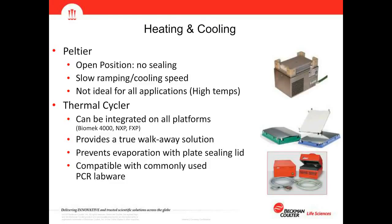Heating and cooling options. Peltier units are easy to use. They heat and cool. There are various adapters that can be fit onto the surface of the Peltier to accommodate various labware, so round bottom wells, flat bottom, PCR adapters, etc. It's an open position, so there is no plate sealing, so considerations have to be made for higher temperatures and evaporation. There's a slower ramping and cooling speed than thermocyclers have, and it's not ideal for all applications, such as high temperatures because of evaporation issues.